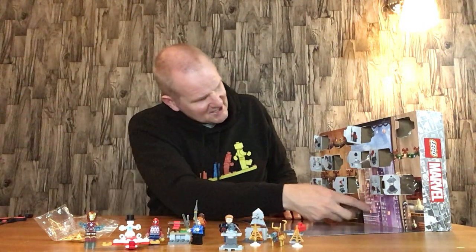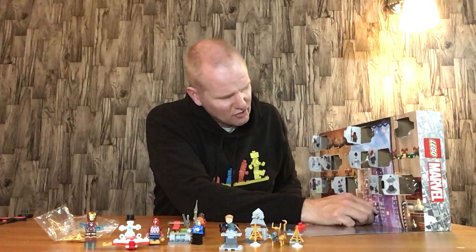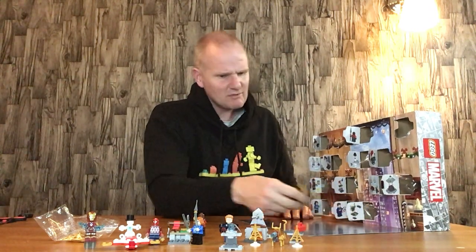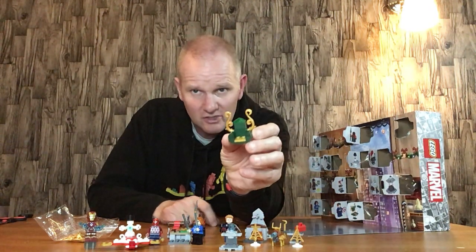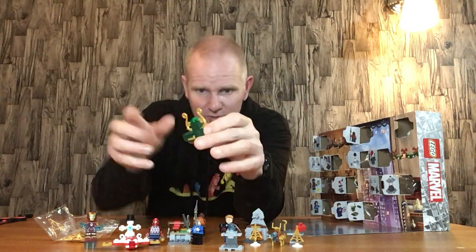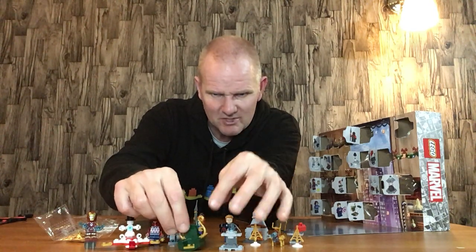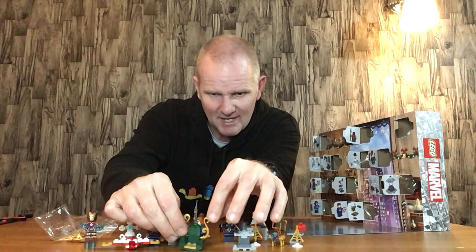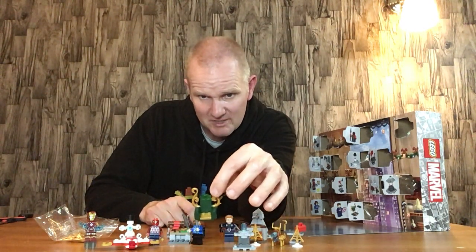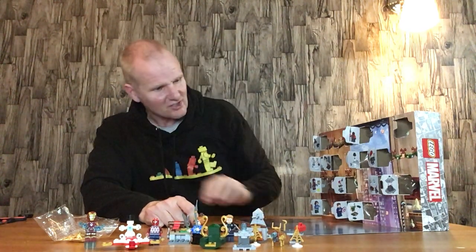Door number 16 is Loki's throne. This is a cool piece, and it also implies that there could be a good Loki figure coming as well. This is quite a cool little throne, really. It's been quite well designed as well, because it goes like that. It's got a bit of movement on it. It wobbles a bit. It's got Loki's headgear on the side. When they've used some plant bits in gold, it looks quite good. I like that, actually. I do rather like that.